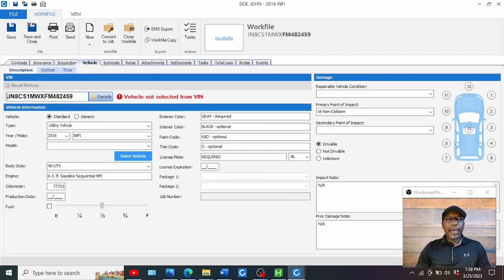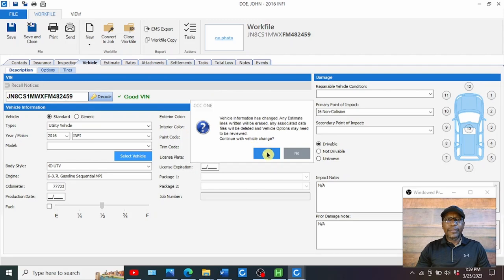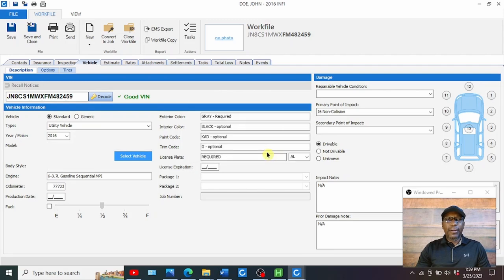In the vehicle tab, you will see the VIN number. If you're starting one from scratch, you have to enter the VIN number in there yourself. But here, we have the VIN number here. We want to hit decode. Once the vehicle is decoded, you'll get a green check, and it says good VIN. Once it's decoded, it automatically populates the type, year, make, and model of the vehicle.